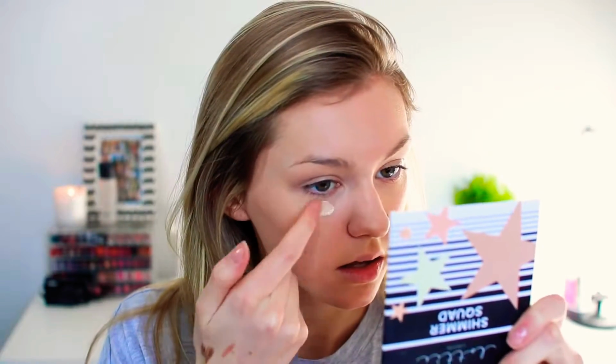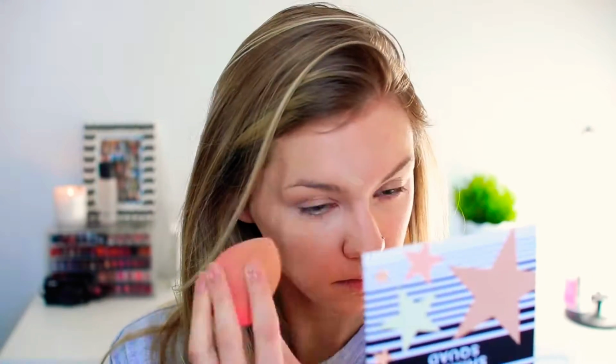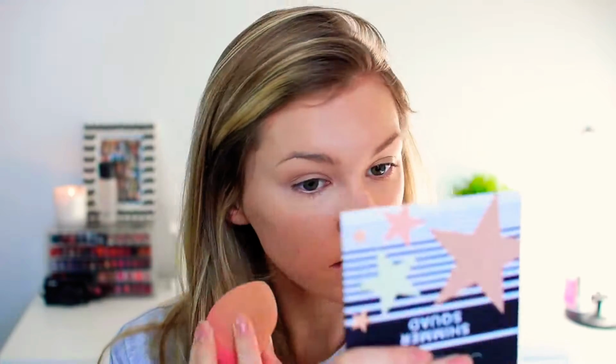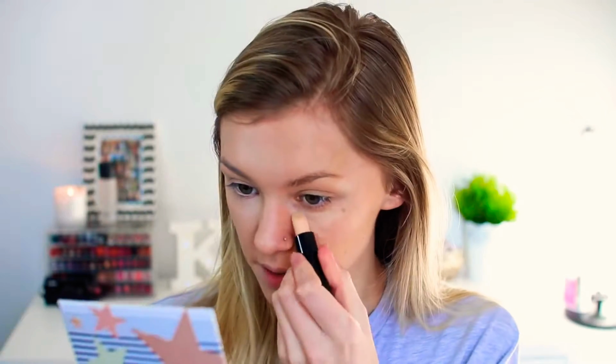So first up with the MAC side. Okay, and now for the Poundland side with this concealer. Even though these concealers aren't really meant for underneath your eyes, we're just going to have to make it work for today because it's all we got. Ooh, actually it goes on quite smoothly, so it's not too bad. It might work underneath my eyes quite well.